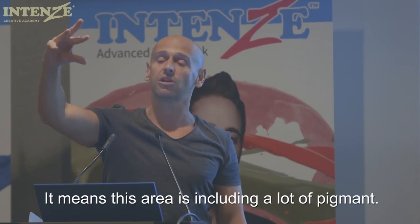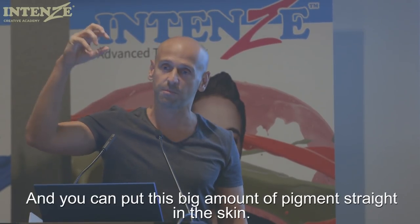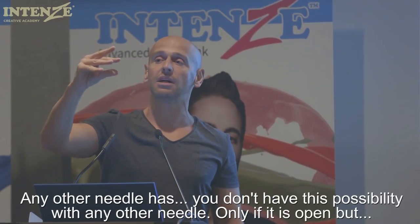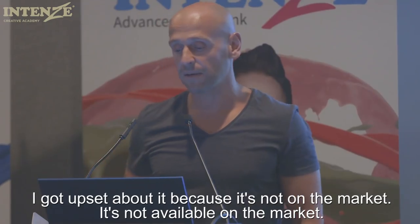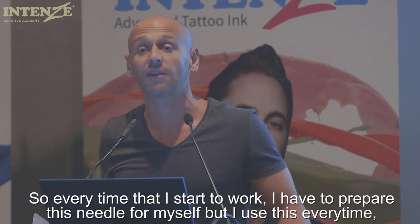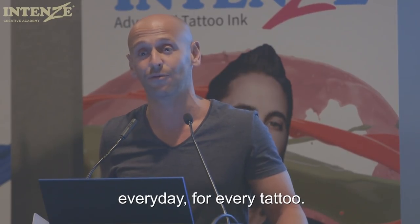It means this area is including a lot of pigment, and you can just put this big amount of pigment straight to the skin. You don't have this possibility with any other needles, only with these open ones. I'm very sad about it because it's not available on the market. So every time I start to work, I have to prepare this needle for myself. But I use this every time, every day, for every tattoo.